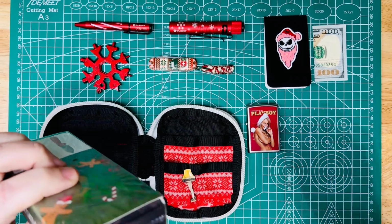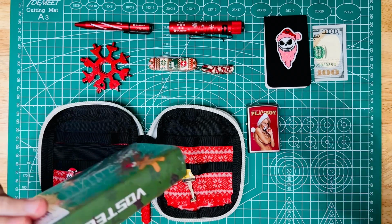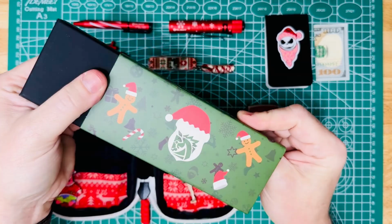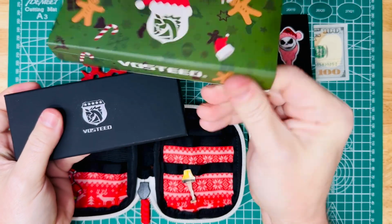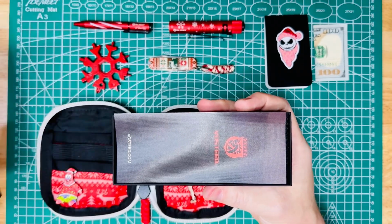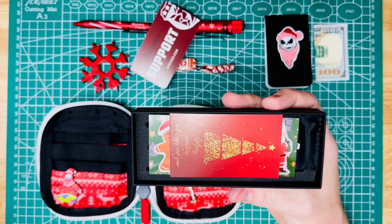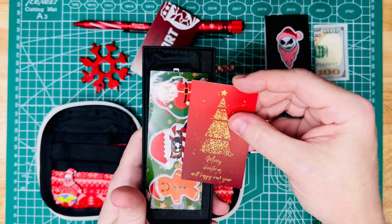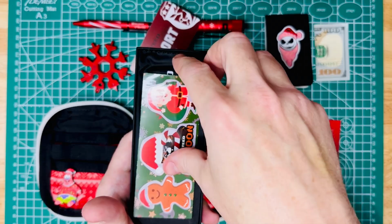I love a Vosteed knife. These guys are on a roll this year. Let's see what's happening on the inside of this package. Gonna give her a push and a pull. I do love this decorative box right here. All right, let's see what we've got on the inside of this box. Ooh. Vosteed always doing it right with the packaging. Oh, Merry Christmas and a Happy New Year to you too, Vosteed.